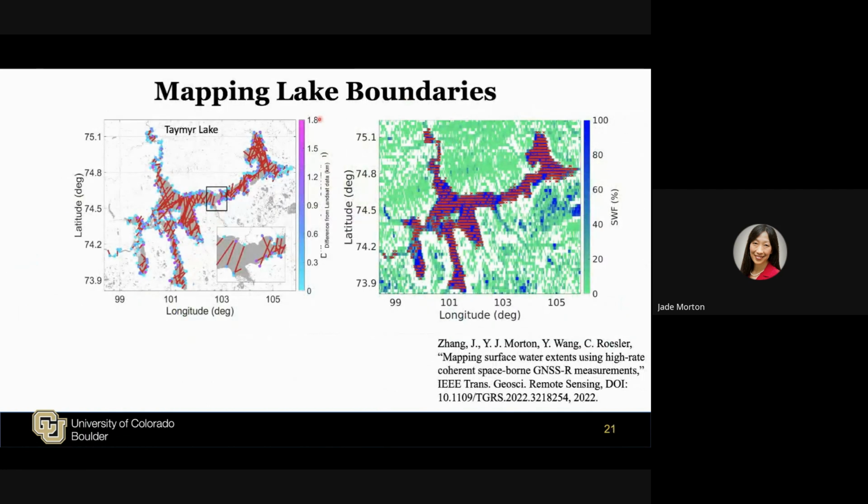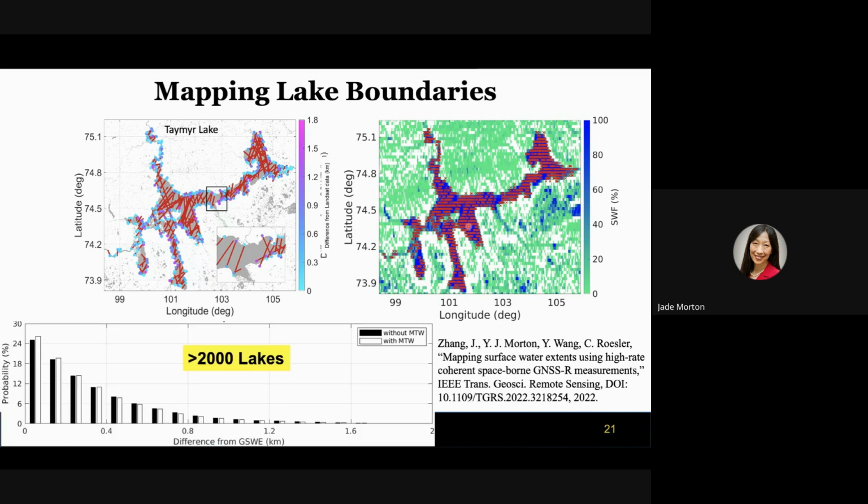In fact, that was one of the projects one of my postdocs did. And he used the reflection tracks over lakes to identify where the lake boundaries are. And as you can see, this particular lake has very complex boundaries. But there are so many reflection tracks from Cygnus and from a SPIRE Global satellite. And he was able to build a mask or gridded lake surface boundaries map. In fact, he worked with over 2,000 lakes. He mapped over 2,000 lakes and compared the accuracy of the boundaries with the so-called Water Explorer surface water database.